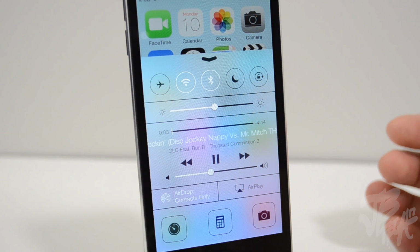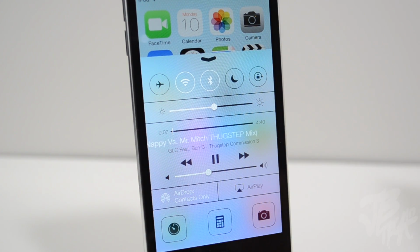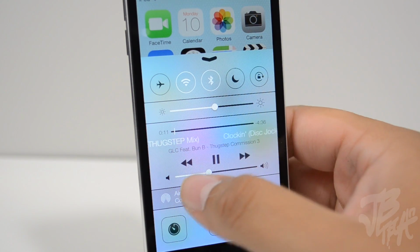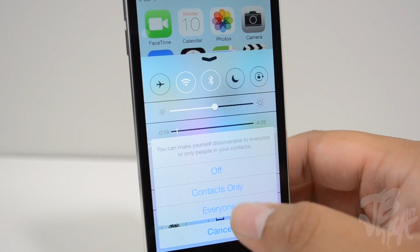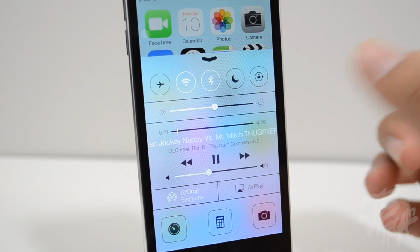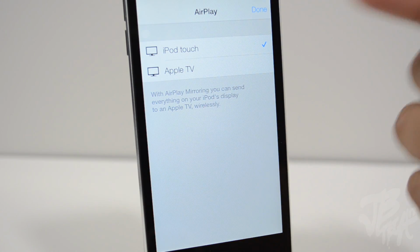And also, looking down below that, we have AirDrop. AirDrop is a new feature that allows you to send files or photos, things like that, to people that have an iOS device around you. So they'll of course have to be on iOS 7. When iOS 7 comes out in the fall, you'll be able to send over photos and things like that to people that are around you. So I think that is a great feature.